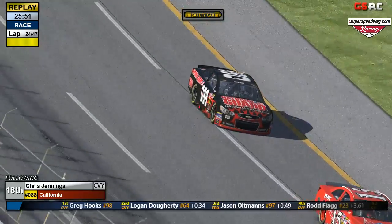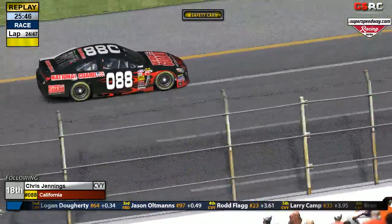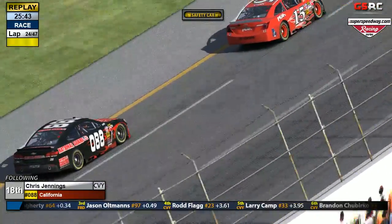Absolutely. And I tell you what, it does take skill to try and avoid those wrecks, but most of the time, Evan, it's just pure luck, hey?